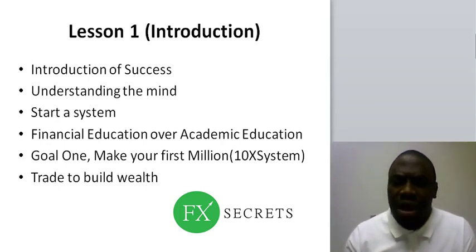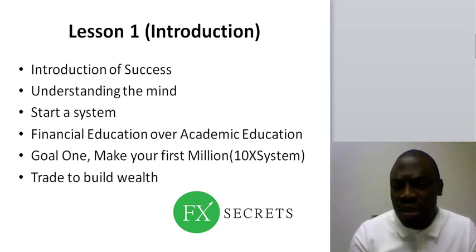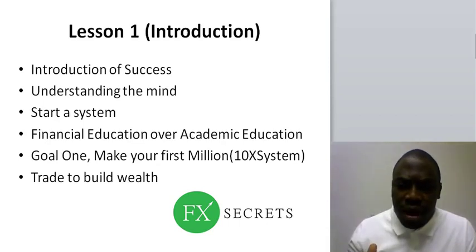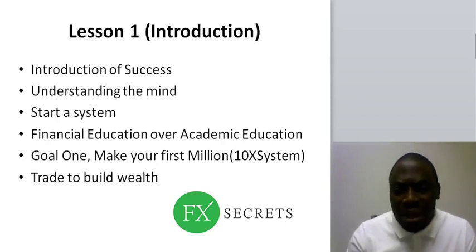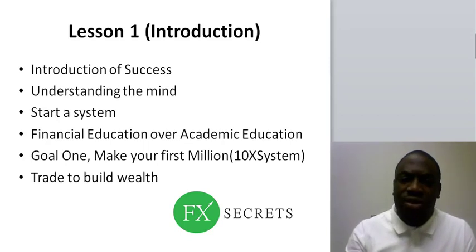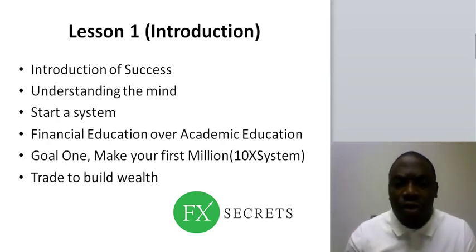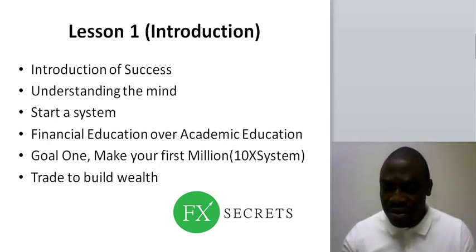Point number two, we're going to be dealing with how to understand the mind. Okay, because the things we're going to be dealing with here are particularly important, because that is how you think. And in the market, basically, you make money by how you think. So if you deal with them before you go deeper, it can be easy for you to replicate and make money as we continue going forward. So it's particularly important that you understand first how your mind works, and how we define success.